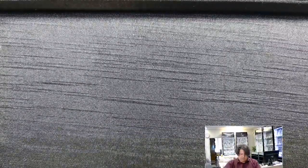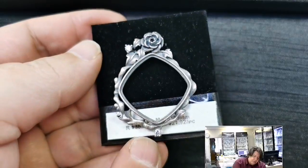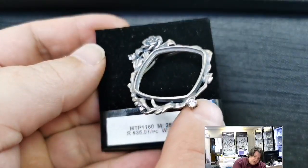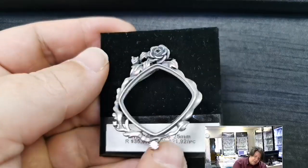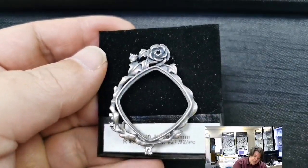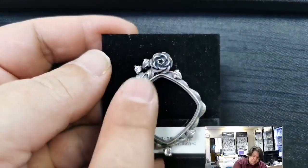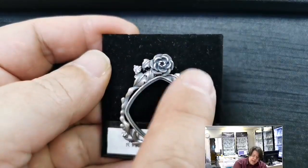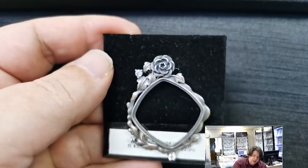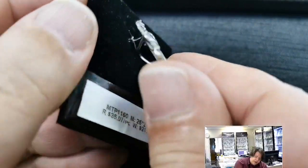Here's one. Oops, the ribbon broke on that. I love this kind of brushed silvery look, right? MTP 1160 for a 25 by 25mm cushion cut cabochon. Retail price $35.07. Wholesale price is $21.92. And I love the juxtaposition of the brushed, almost tarnished, antique look of the silver around the outside, and the nice shiny little cubic zirconias in there, very cute, with a lovely rose up at the top that is incorporated in the bail, right? The pattern is all put in there. See that? Very cute, very gorgeous.